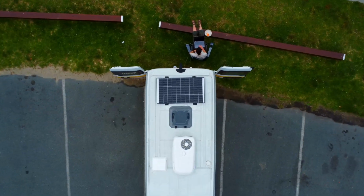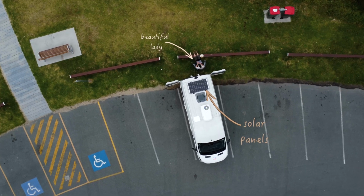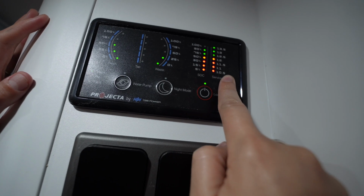Speaking of electricity, this van has solar power. There are solar panels on the top of it. So that means that on top of the usual batteries that the van would come with, you've got your solar power option as well, which means that if you were staying at an unpowered site, you'd probably be all right in terms of electricity because you've got so many different avenues of electricity. And on that note, you can actually check the levels of electricity and water up on this little panel here.